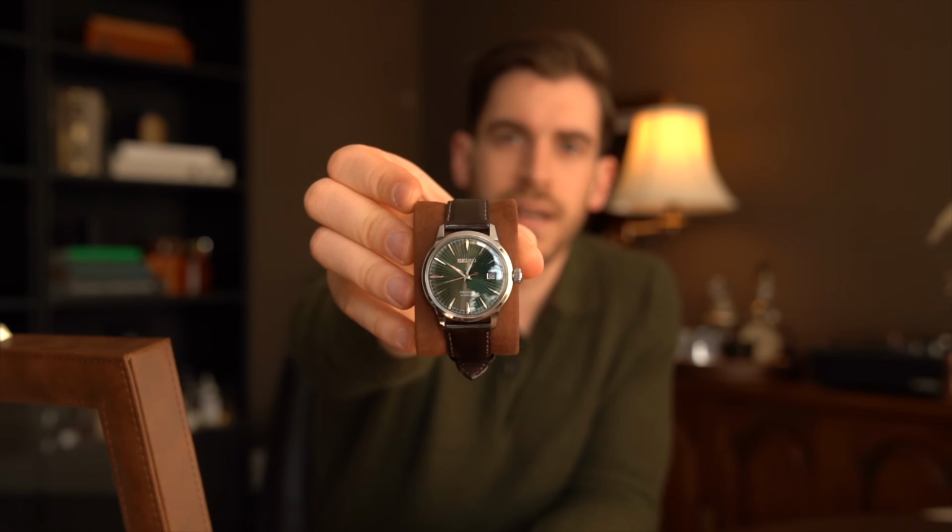Anyways, let's go on to the Seiko Presage. Now this one's not as exciting, but a lot of you really like this watch. It's a bigger case design. I want to say it's a 40 millimeter. It has a green face to it, which I really like. It's very unique. It actually would go really well with this green polo I'm wearing right now.